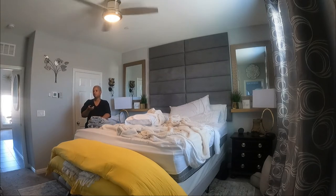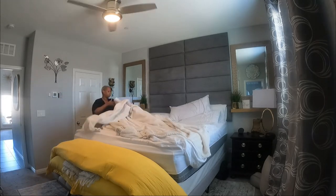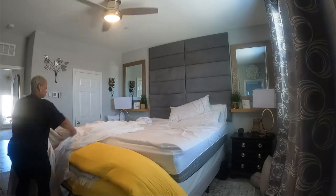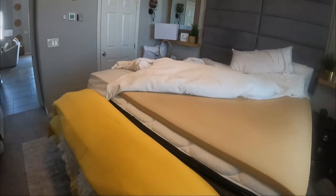Fam, so the first place we're going to start is getting these sheets changed. I normally love making my bed as soon as I get out of it, but I knew that I was doing a cleaning video, so I went ahead and showered so that I can start filming. So we'll get these beds changed. I do change our sheets every Saturday.